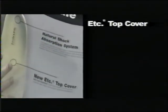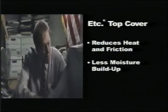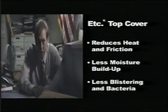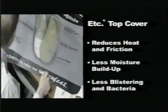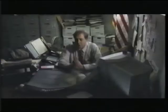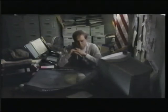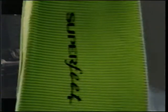Oh, well, moving right along. There's the Etc. top cover, a Superfeet exclusive, which reduces heat and friction inside the shoes for less moisture buildup, thus creating less blistering and bacteria. And all these add up, and you've got 6 key steps to a lifetime of foot comfort. Neato, huh? See what I mean? Those patent guys are good people.